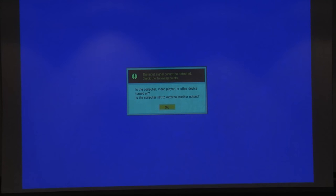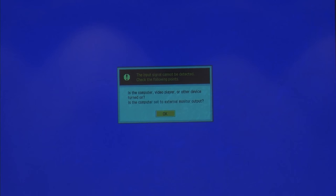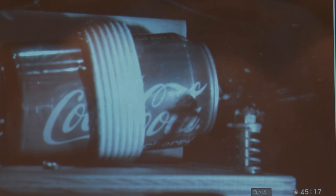Well, we don't see any screen here. Maybe we need an expert to help us with that. I must have pressed the wrong button. There it is. Okay. All right. Let me make that a little bigger first so you can really see it. Here we go.